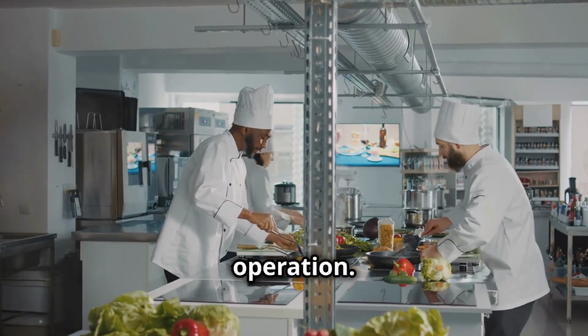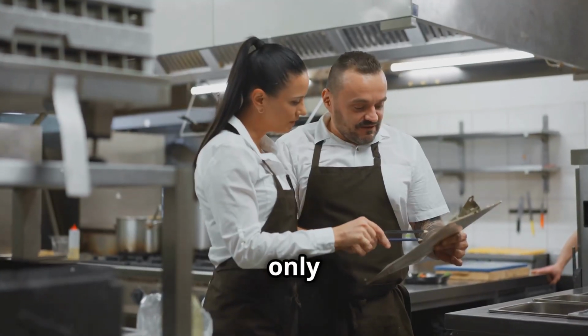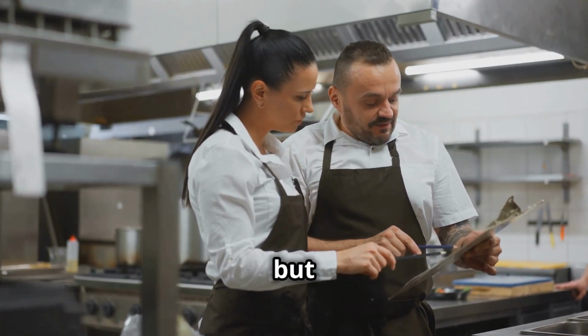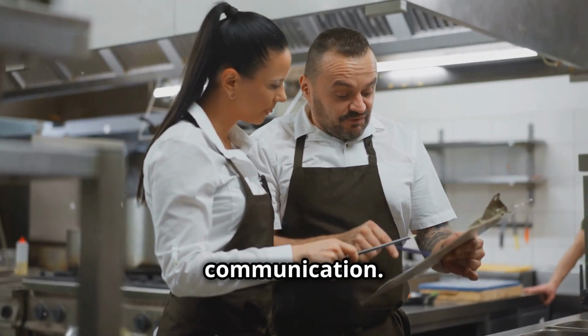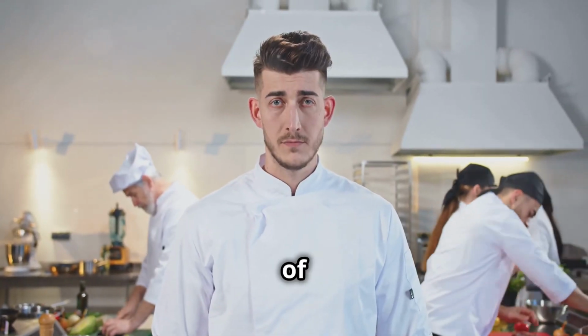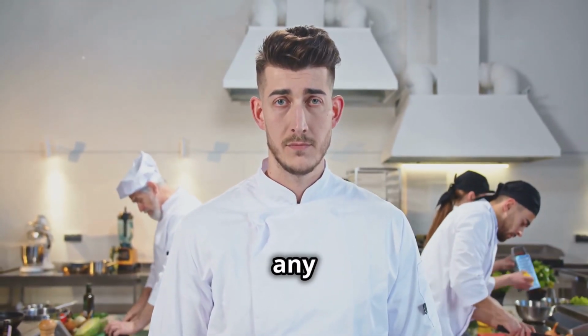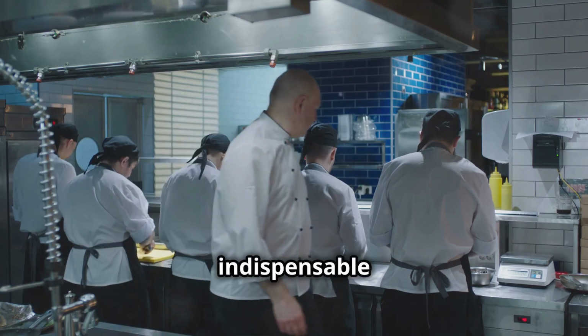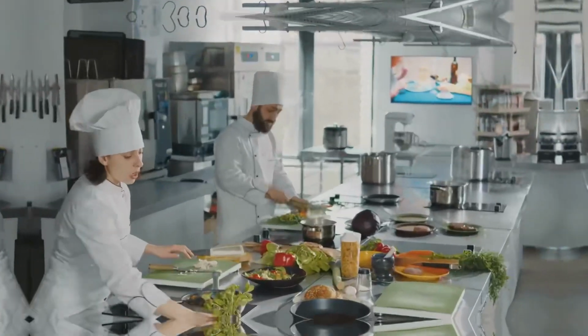the entire kitchen operation. Cross-training not only increases flexibility and coverage during peak times or staff shortages, but it also fosters teamwork and communication. Remember, a jack of all trades is a valuable asset to any kitchen. Cross-train your team, and watch them become a well-rounded and indispensable part of your operation.